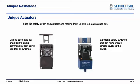But we're also seeing, to get it more tamper-resistant but more functional with non-contact types of devices, a trend toward electronic devices such as RFID, which is the picture on the right, where you can get RFID types of safety switches that are also teachable. You can have them common with the same actuator, but you can also get them where they're individually teachable, where you teach the RFID tag to the switch, and as a result, you have a matched set. If you need to reteach the actuator, some are permanent, and some you can reteach the actuator as a result.